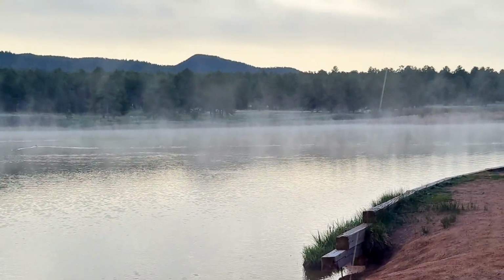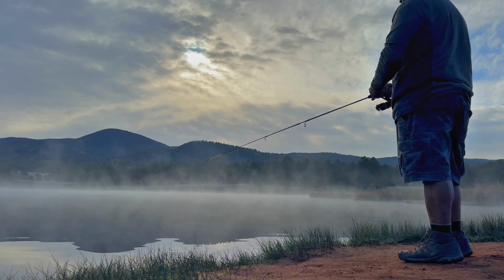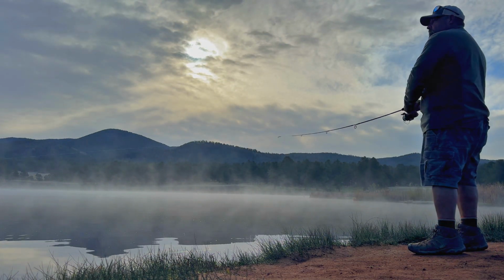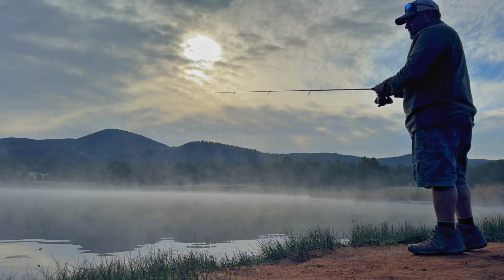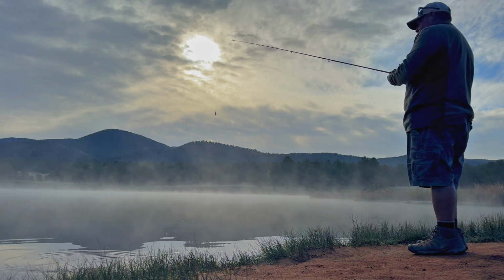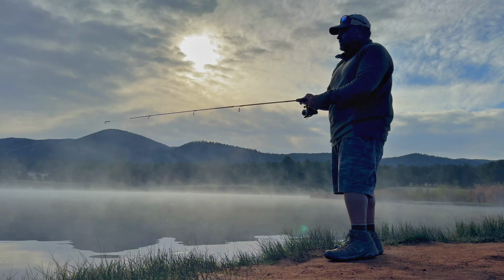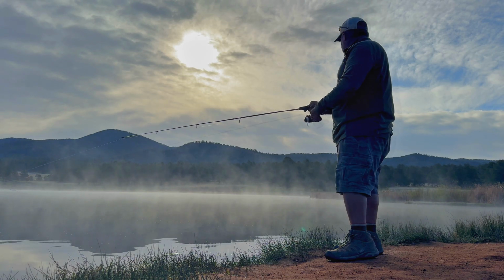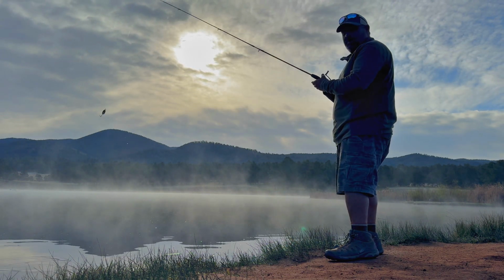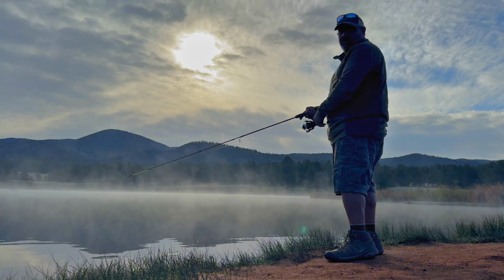All right, let's give it a few casts and see if we can catch some trout. A lot of little fish in here. They're hitting it like crazy. It's hard to hook them. I think they're just so small, they're not able to get the hook in their mouth. I'm throwing a silver and orange spoon right now.